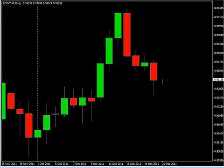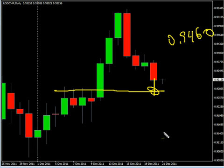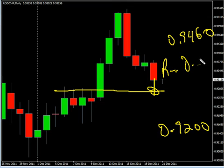Now the US Swiss, this pair surged to the downside, pulled back a significant amount prior to the close, ran into previous resistance, which was now support. Look for it to potentially go as high as 0.9460, possibly as low as 0.9200. Look for some resistance if it moves to the upside around 0.9375, and look for some support around 0.9265.